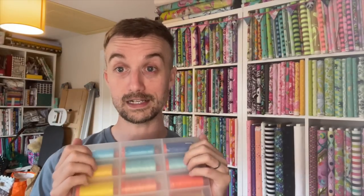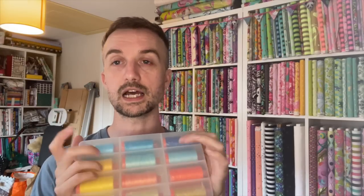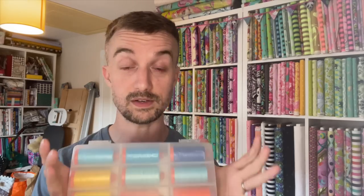That is all that turned up this week, besides this, which is sat next to me, and I've completely forgotten about it. This is a collection of Aurifil threads, which the lovely Nicola, who is one of the nicest people on the planet, sent me. She was clearing out her sewing room because she's recently moved house, and she had quite a lot of stuff that she didn't think she was ever going to get around to using. So she very, very kindly sent me this box of Aurifil threads, which I'm very grateful for.